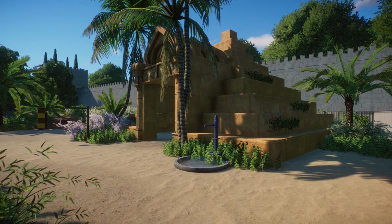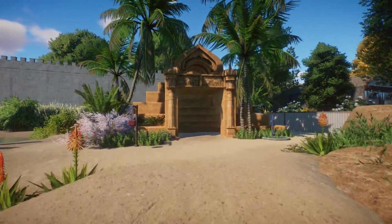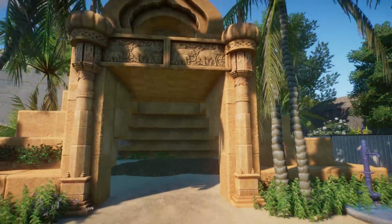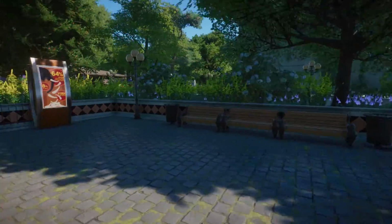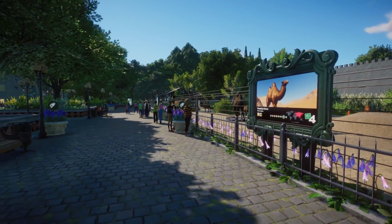Is this a blueprint? I'm going to check that. Okay, I checked it, but it's not on the list of the blueprints. So really well done. I like it. You should upload that to the workshop as a separate piece. I think a lot of people will like it. But I don't really feel safe inside this habitat. These camels keep shouting at me, so I'm going to get out.